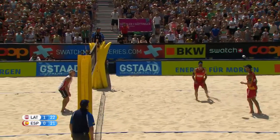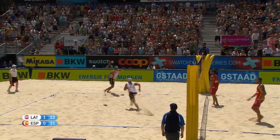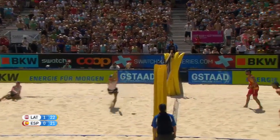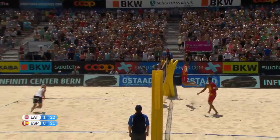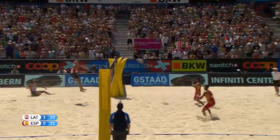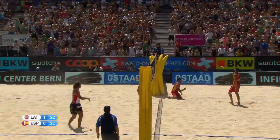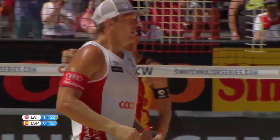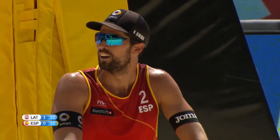Samoilovs with service. Both Spanish players going for it, but Herrera on the attack now. Again, they're scrambling Latvia, but they're hustling for the match point. Again, Smedins keeps the ball up. Can he finish it for the bronze? Now Spain hustle. And Smedins! Oh, the block is out of play. 22-22.